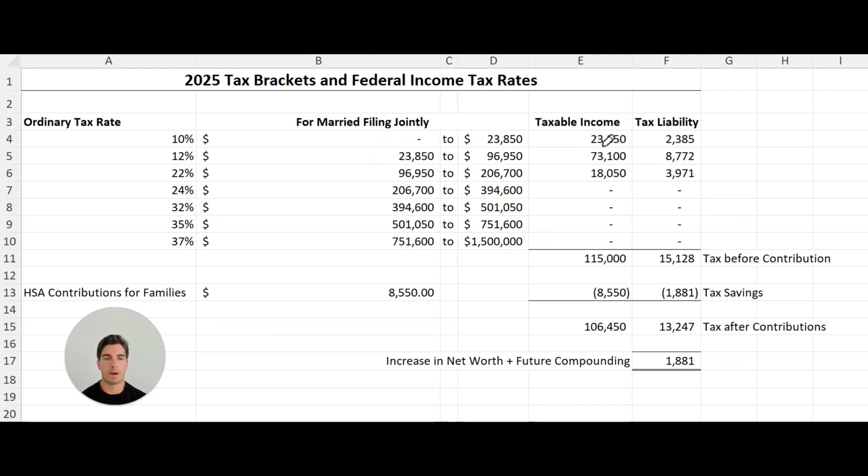Then we have our tax liability. So the tax liability is the 23,850 multiplied by the 10%, and so on. So that goes all the way down here. For this example, the taxable income for this couple is $115,000. They have a tax liability of $15,128.